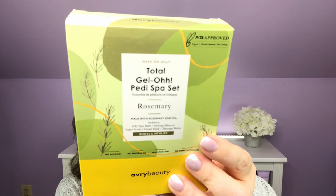It includes a jelly spa bath, a melting mineral sugar scrub, a cream mask, and massage butter. It is PETA approved, no alcohol, no mineral, no phthalates, no phenoxyethanol. That's nice. That is what that looks like. And it says it is 5 steps.